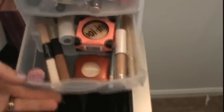Down here, I've got some of my mascaras. I love mascara. I'm always looking for the perfect one. And some more mascaras. Down here, I've got my concealers. And then like some eyeliners, lip liners, pencils, all that kind of stuff in here.